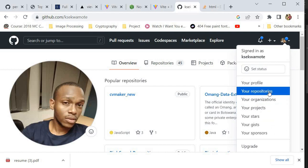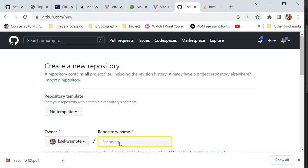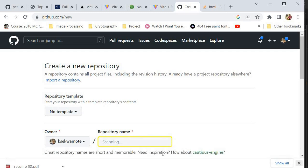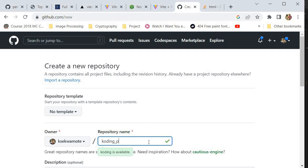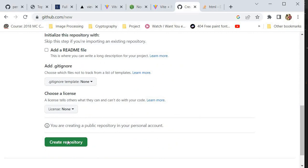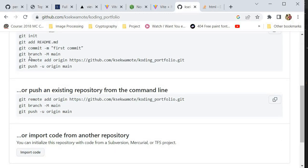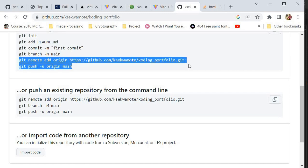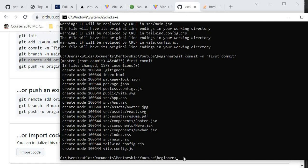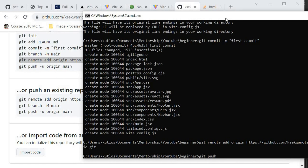We actually need to go to repositories, right? Okay. Create a new repository and call it, sorry about that, call it coding portfolio, like that. It's going to be public, it's fine. Everything's good. And now create repository. Then once it's done doing that, all you need to do is take this, right? Yeah. And just put it in here. That's cool. And you say git push -u origin master, because our branch is master.